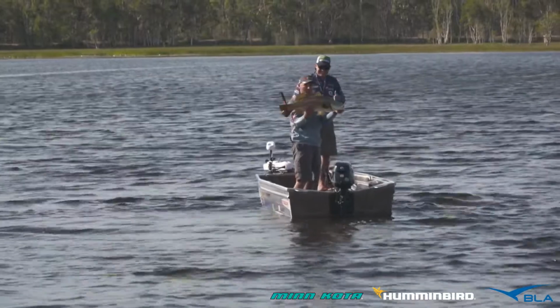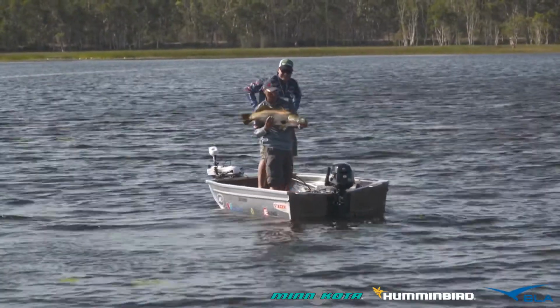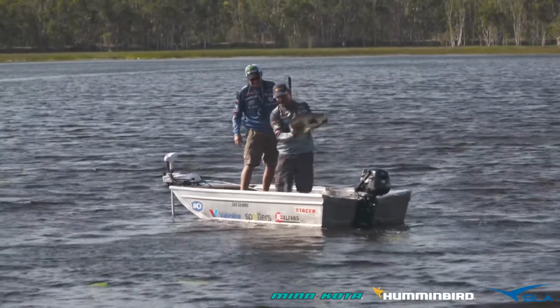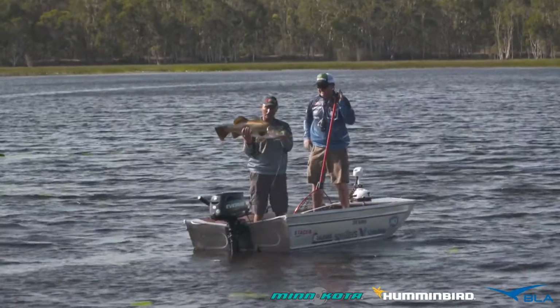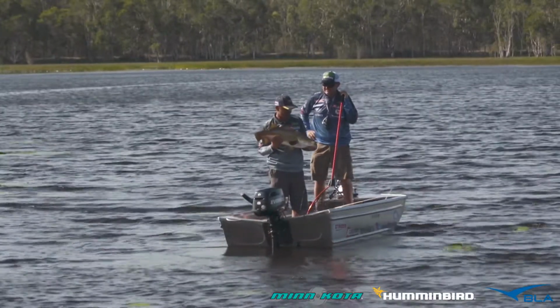Look at that. That's 85 centimetres every day of the week. Beautiful gold-sided barramundi. How much fun is that? It was worth the effort, buddy, or what? It was worth the effort. Oh, I'll just get that line off his tail, or her tail. Beautiful fish, and just amazing, some of these lagoons where they get landlocked. They grow big, solid shoulders on them, plenty of food, and they fight like nothing else.